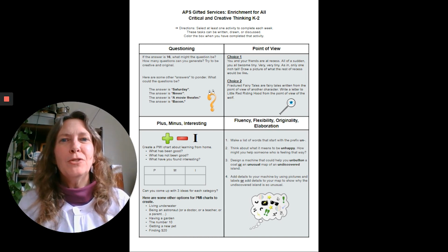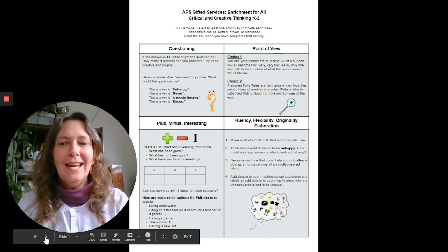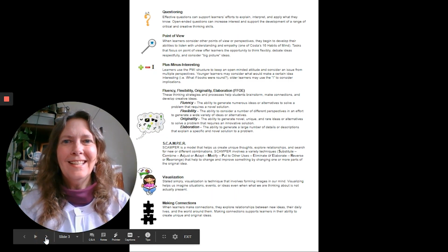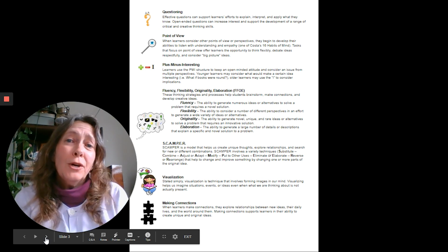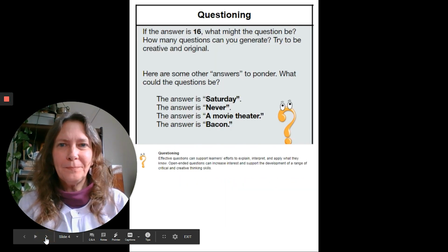In these choice menus, you will find 7 different critical and creative thinking strategies. Our hope is that you'll try lots of different ones and do lots of great thinking. The third page tells you some details about each one of the different strategies, so your parents get a better understanding of what they're all about.